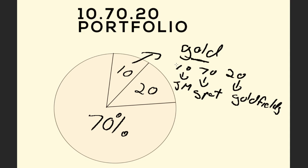But I even ease into my junior miners, where I'll take about 2% from this 10% and put it into my junior miners, and then I'll watch how they progress. If they're reaching their milestones, then I'll ease another 2% in, and so forth, gradually easing my way in as the company grows from an exploration type company, a junior miner, into a full-blown Gold Fields type company.